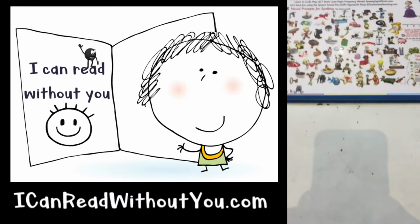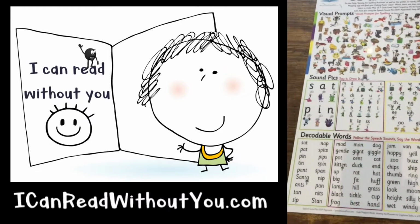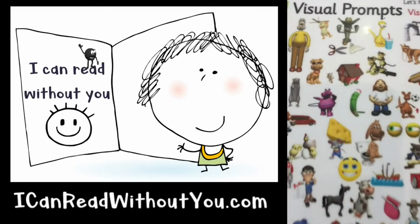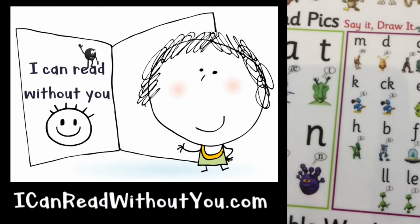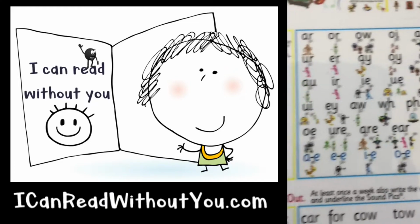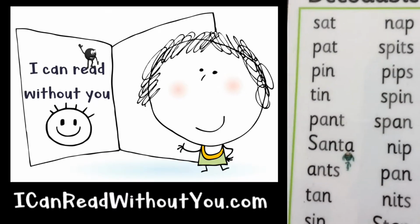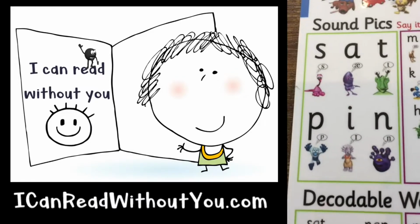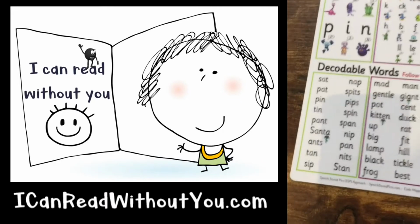Boys and girls, this is very exciting. So this is the coding poster that the children use in big school. Look at this. Wow, all these visual prompts, all these sound pics and the monsters, not just the green code level, the purple code level and the yellow code level and the blue code level. And then we've got some words, like the words you've started to look at. Oh, look, there's the silly schwa in Santa. So, a Santa. So we've got the monsters and the sound pics for the green code level, which is what you've already started doing. And there's even more.